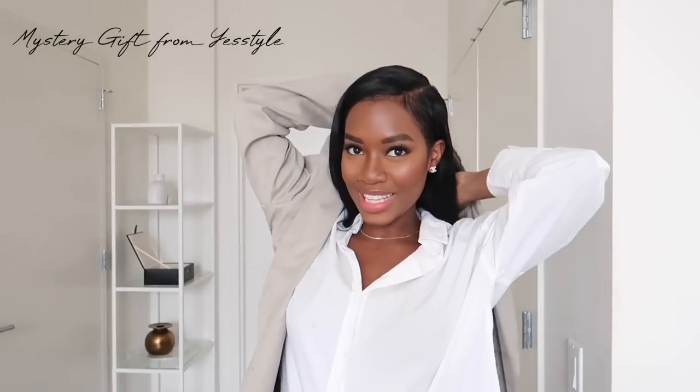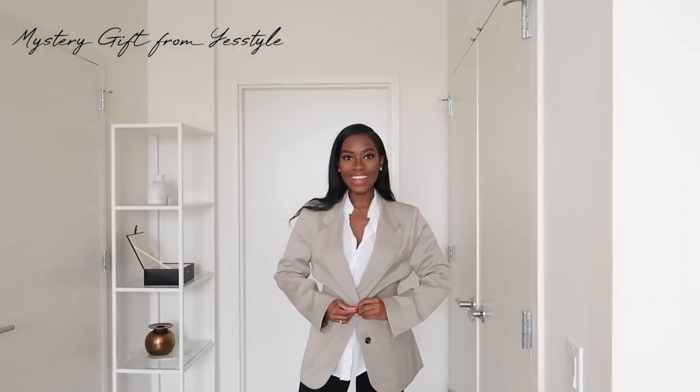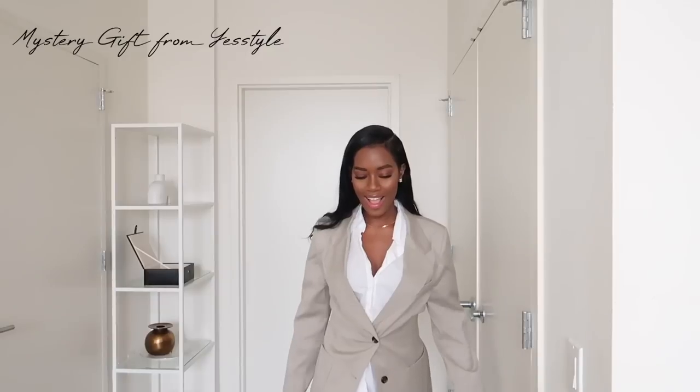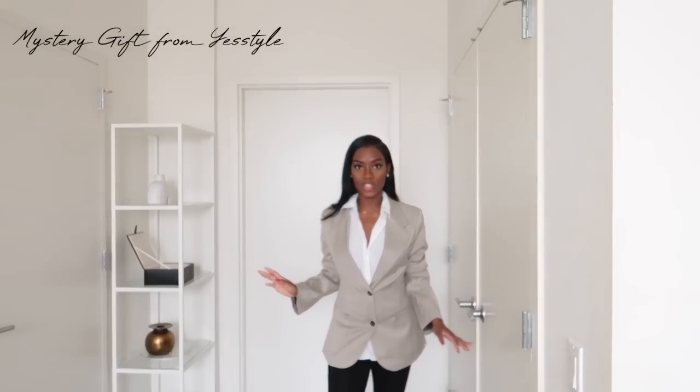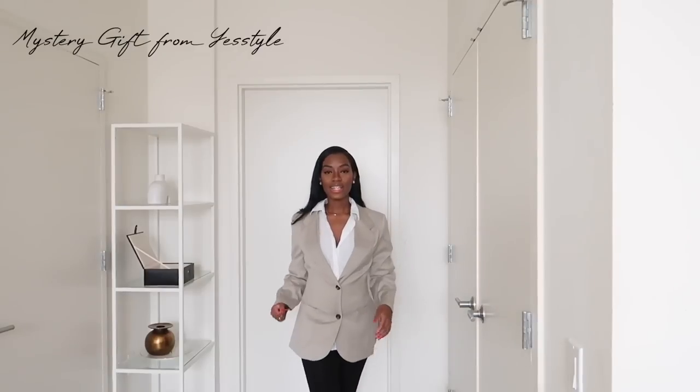Woo! This might be the one, you guys. Guys, this blazer is amazing. Like, it has a little shape to it. Do you guys see that? Oh my god, do you guys see the shape this blazer has? Hold on. This is giving me like a snatched waist right now and I'm here for it. Hello? This is so nice.